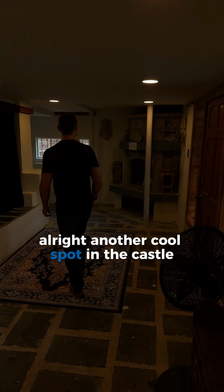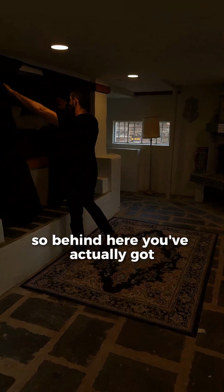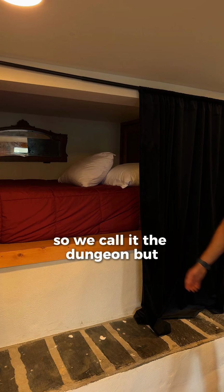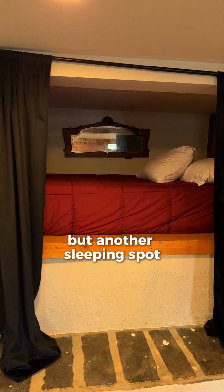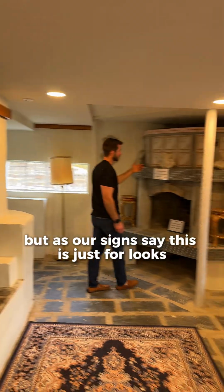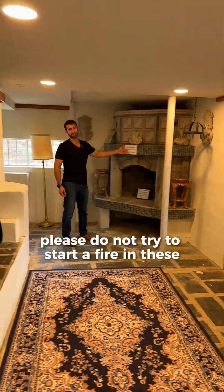All right, another cool spot in the castle. Behind here, you've actually got another bed, I believe this is a double, behind these curtains. So we call it the dungeon, but it's another sleeping spot. And then of course you've got that full bath above you. Same thing over here, you do have a fireplace, but as our signs say, this is just for looks. Please do not try to start a fire in these.